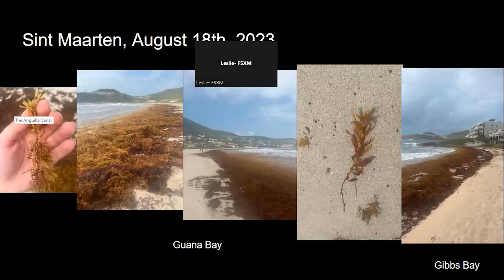These pictures, as you can see, have Guana Bay and Gibbs Bay. And then, Fleur, I think you've got the next one, right? Yes, ma'am. Next one is this one. So this is our eastern or windward side of the island. Guana Bay and Gibbs Bay are right next to each other. They are consistently plagued beaches for sargassum. You can see a couple of examples. I believe this is the pelagic species. And then on the next slide, of course, there's the species that we found in the area.